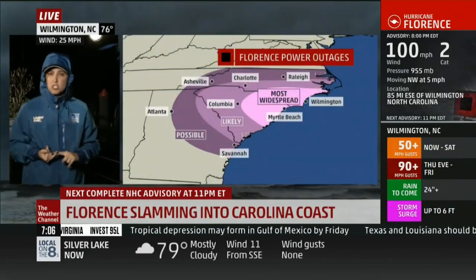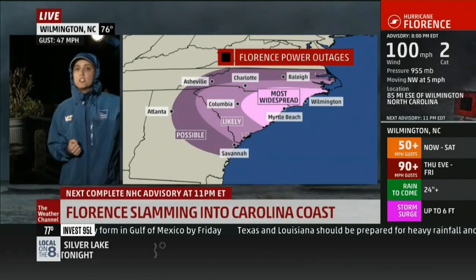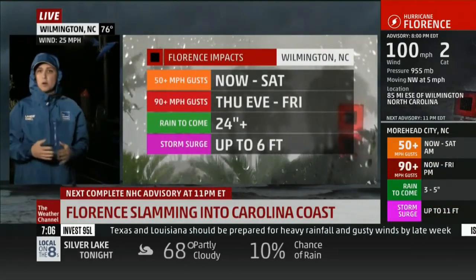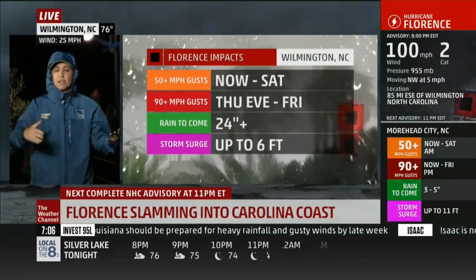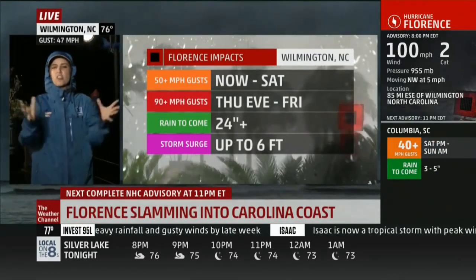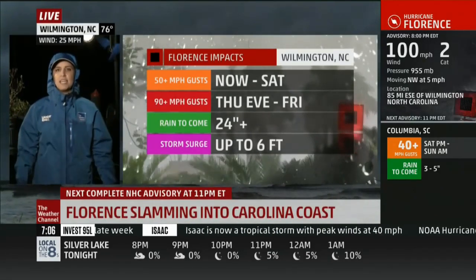2, surge. Dr. Knabb just mentioned it. We're going to be watching the Cape Fear River tomorrow as those winds switch to more of a southerly direction. Now we're going to have that push northward. And so we will get up to 6 feet of surge flooding. Then the rain, 2 feet or more possible. So freshwater and surge are going to come together. That water is going to have nowhere to go, so exacerbating our flooding issues.